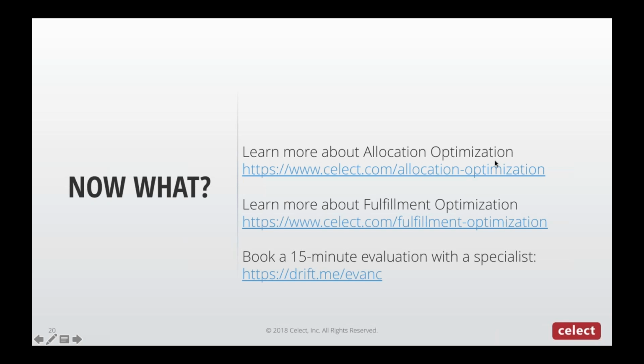Okay, great. So now a couple of questions on the fulfillment side. The question is, did the fulfillment optimization offering have any organizational impact? And if so, what changes did you have to put in place?